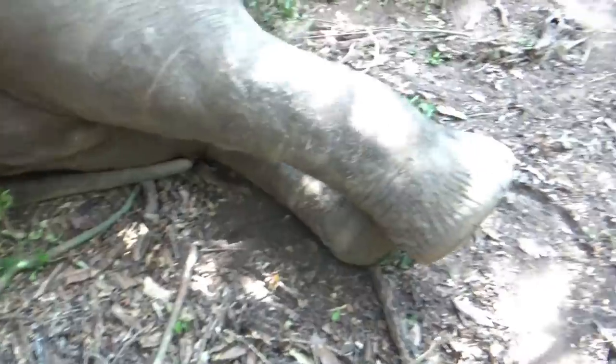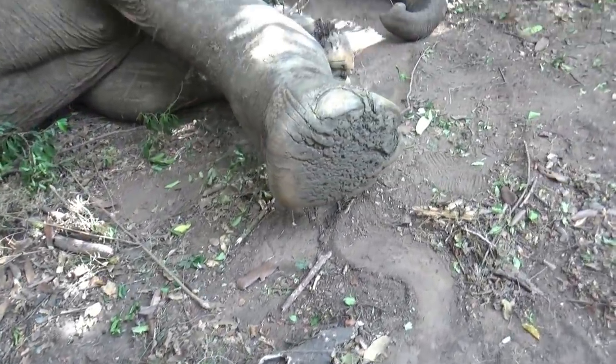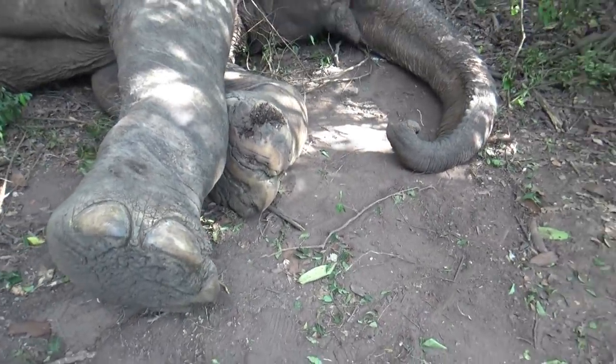Oh my God! There's a septic wound on the elephant's foot. It seems that this is a bit of an older wound. This innocent giant may have suffered from this for a long time, without being noticed by anyone.